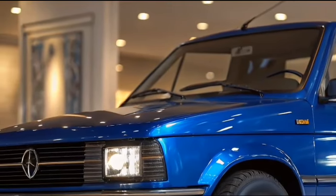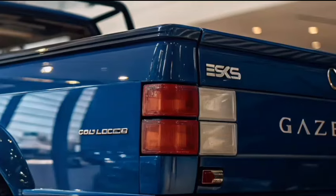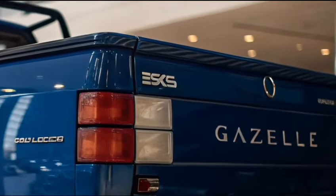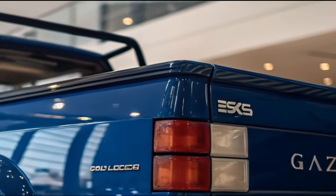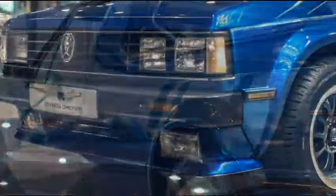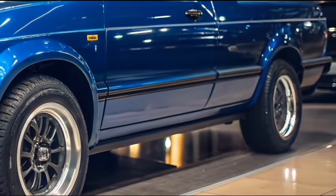Under the hood, the 1994 GAZelle pickup truck was typically equipped with a 2.3-liter ZMZ 406 gasoline engine. This four-cylinder inline engine produced around 100 horsepower and provided sufficient torque for light cargo duties. It wasn't built for speed, but it excelled in reliability and ease of maintenance. The engine was mated to a 5-speed manual transmission, giving drivers better control over shifting and helping in tough driving conditions like steep climbs or off-road terrain.